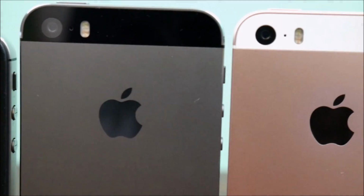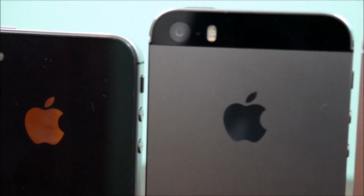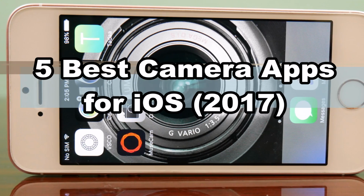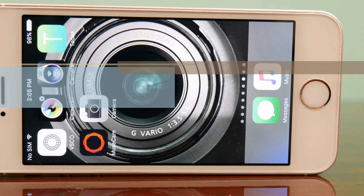The stock camera apps on the iPhones have always been regarded as some of the best, but the camera that comes on the iPhone doesn't always take full advantage. Let's check out my 5 best camera apps for iOS 2017. Let's go.